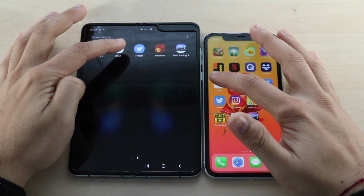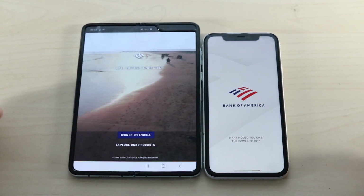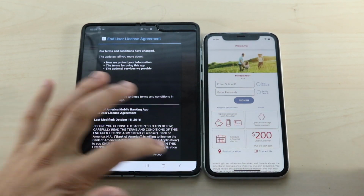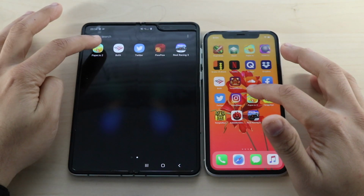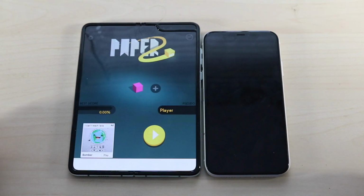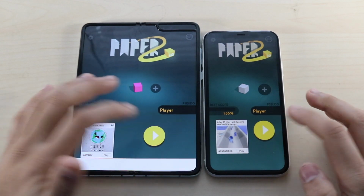Bofa. 3, 2, 1. And you can see Android Galaxy Fold a little bit faster. iPhone 11 shortly after. Paper Out 2. 3, 2, 1. And the Galaxy Fold actually got into that one faster.